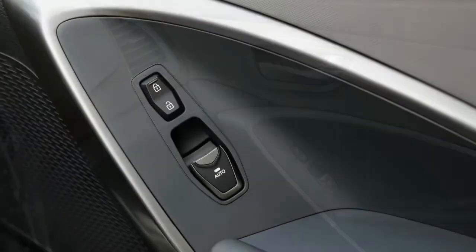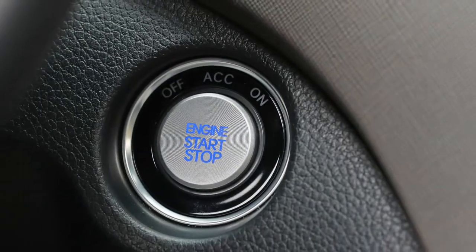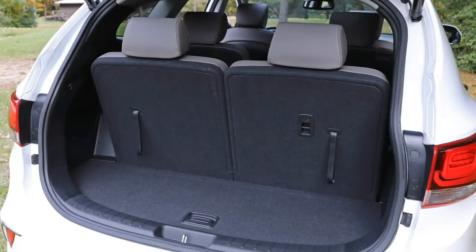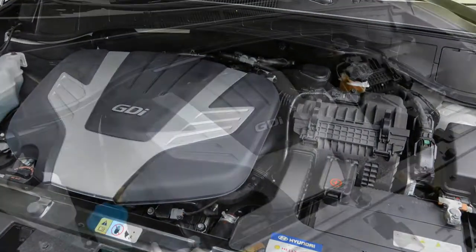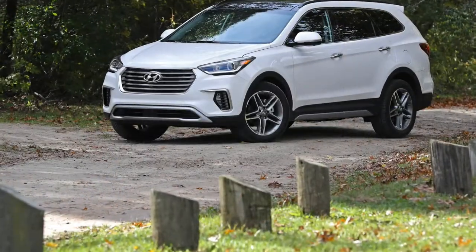Where the Santa Fe excels is comfort. The seats are supportive but not overly firm, and the chassis handles bumps and broken pavement with aplomb. The steering is light but accurate, and it can be tightened up ever so slightly with the 3-mode drive selector. Overall, it's an isolated and slightly numb driving experience, which tends to be the norm for family buses like this.